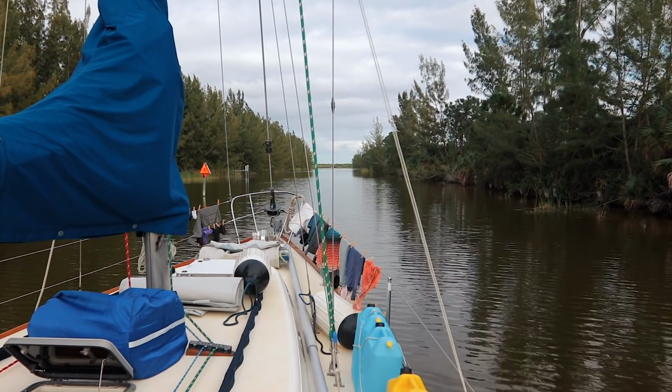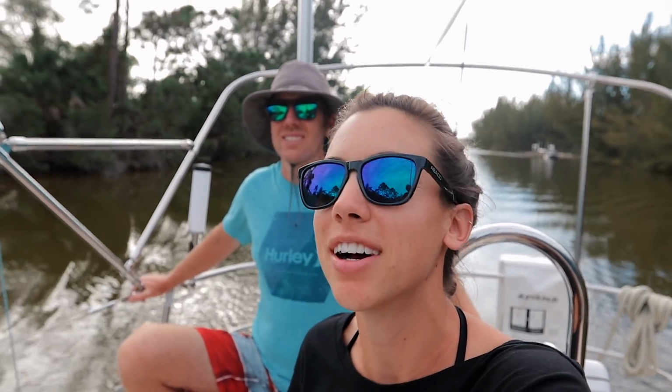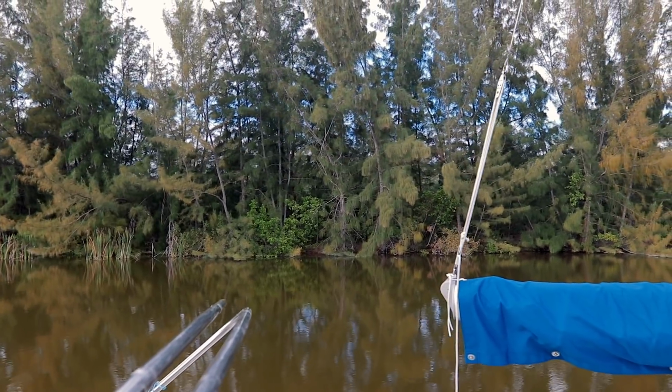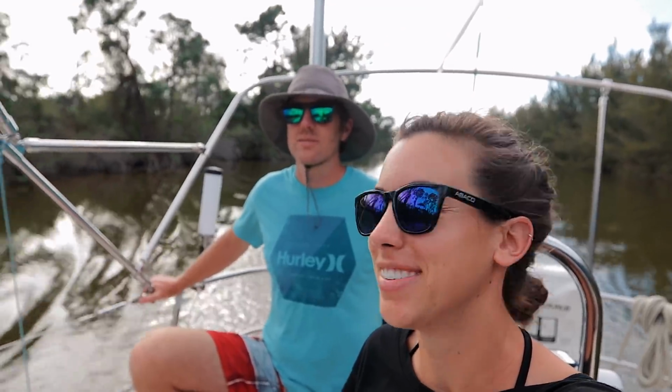Last time on Sailing Soulianis. We're not in a boatyard. Woo! We're going about 9 miles, and then we're gonna sit outside a lock, wait for high tide, so there's gonna be enough water on the other side of the lock. But yeah, we're out. We're out.